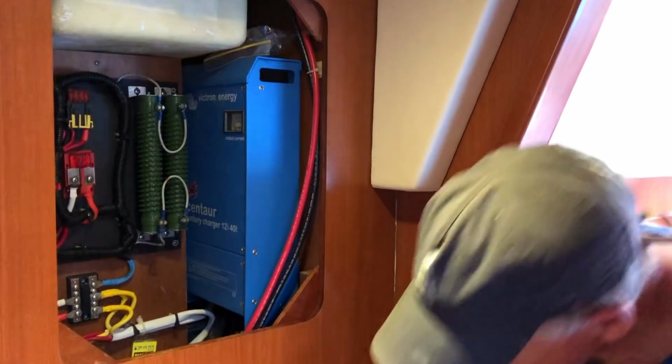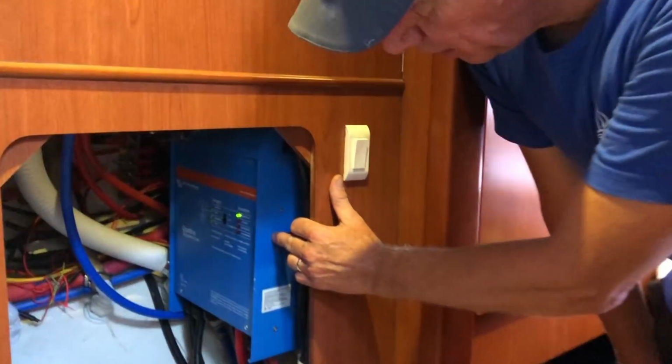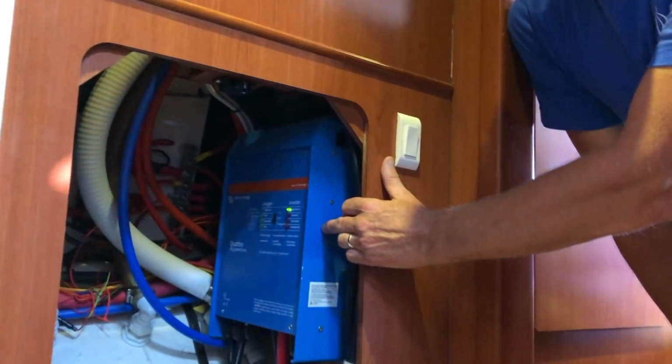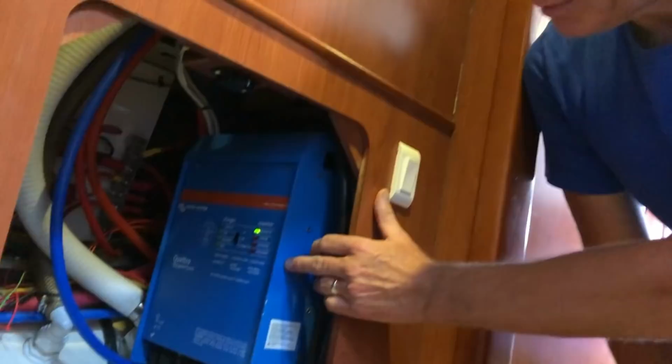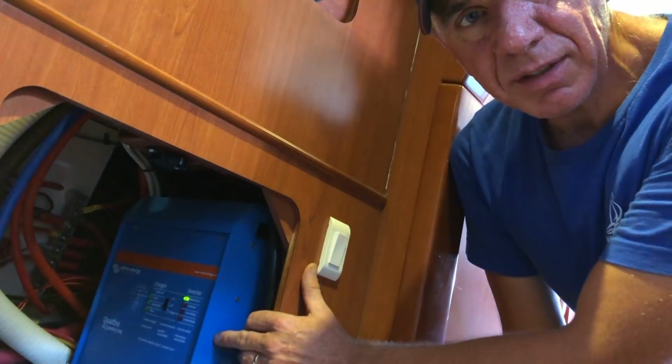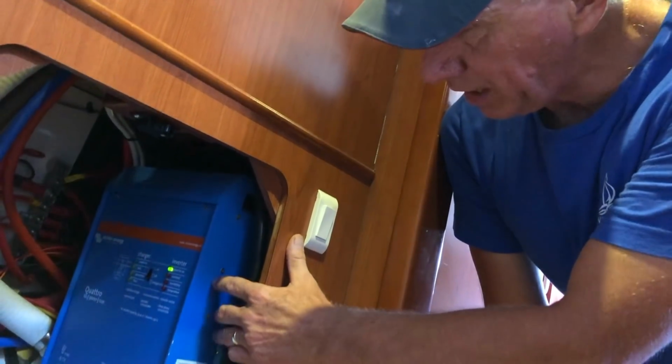We've also installed, this is where the Victron Quattro is. And so the Victron has got 2 power sources. We have a 6 kilowatt Northern Lights generator, so that comes into here. And then as well, this is where the shore power comes in. So we've got 2 different sources of shore power.